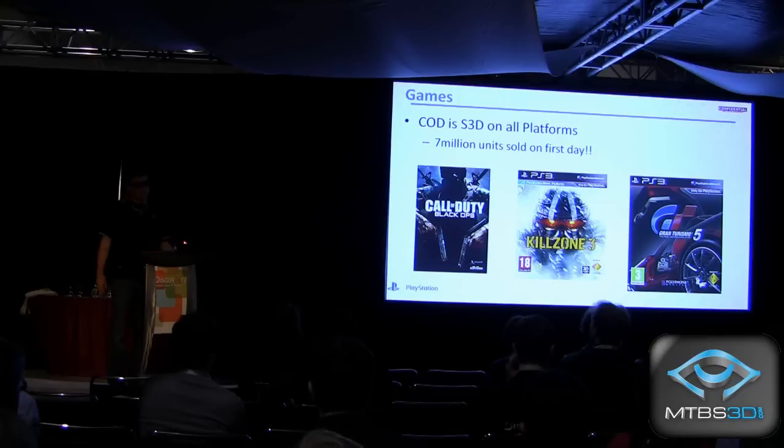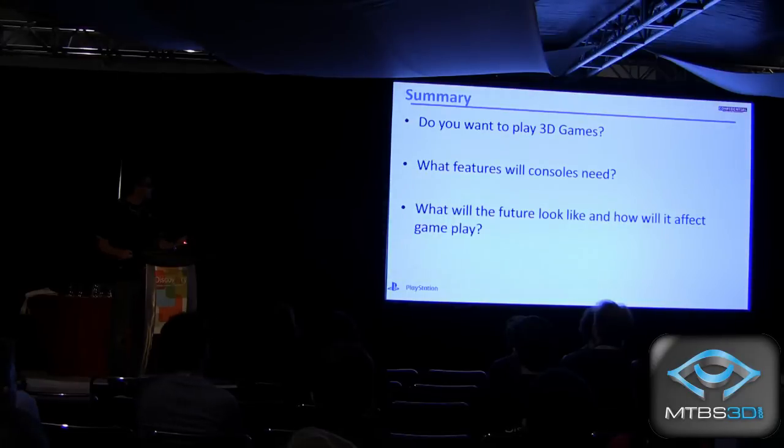And we have a wide range of software titles. All of our first-party AAA titles coming out this season are pretty much all in stereo 3D. Killzone 3 just shipped in 3D. Gran Turismo just shipped in 3D. If we can get the video playing in the next session, I have the Uncharted 3 trailer in 3D. If you're a gamer, that's probably quite exciting. So it's happening now. It's happening today.